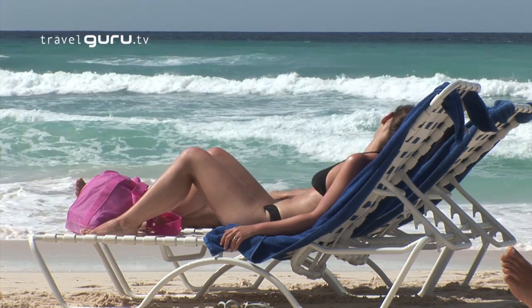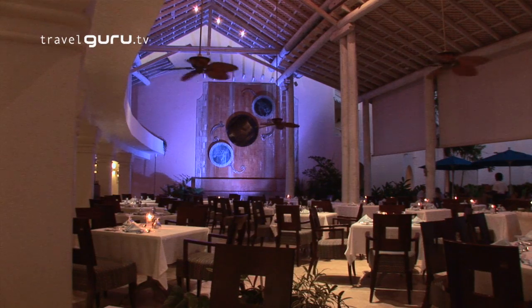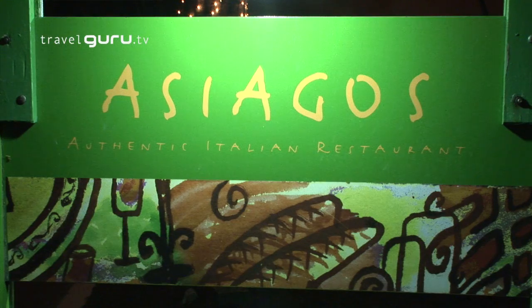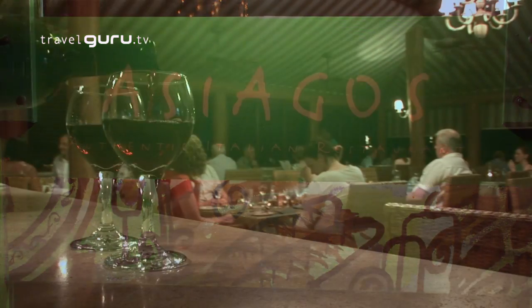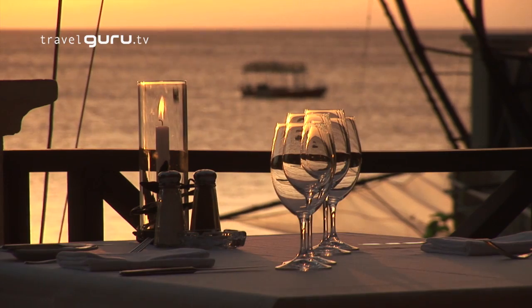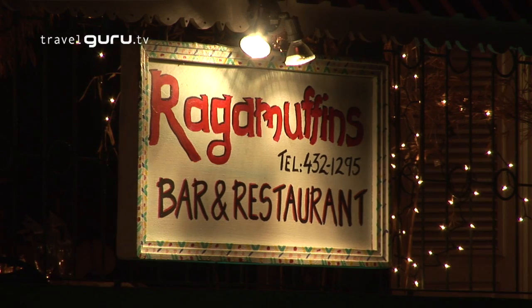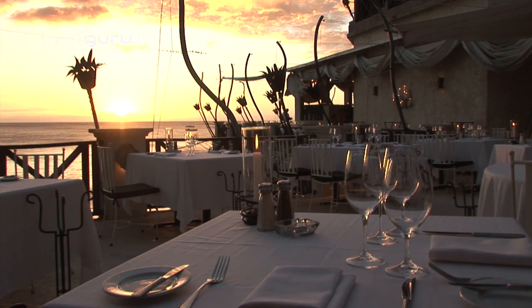The island has its fair share of all-inclusives too, and some of them are pretty classy affairs. I'm here at Turtle Beach on the south coast. It's manager's cocktail party tonight, and the atmosphere is lovely. And there's a choice of 3 restaurants here. One of them is an award-winning one too. When it comes to dining, in Caribbean terms, Barbados is in a league of its own. From casual, family-style venues right through to world-class gourmet restaurants.